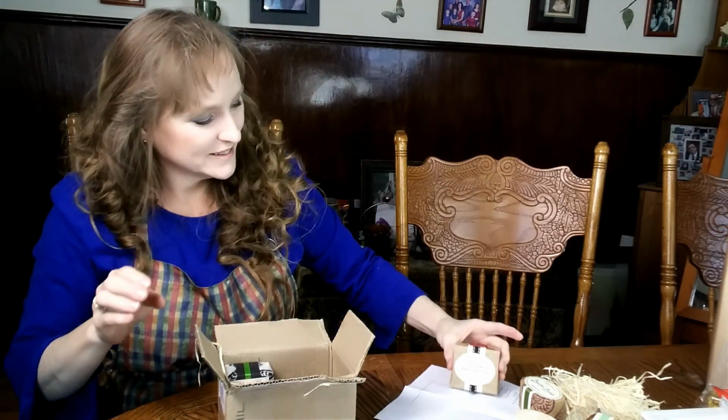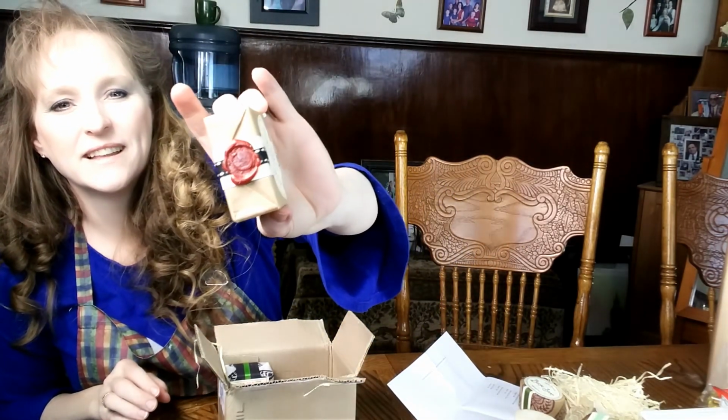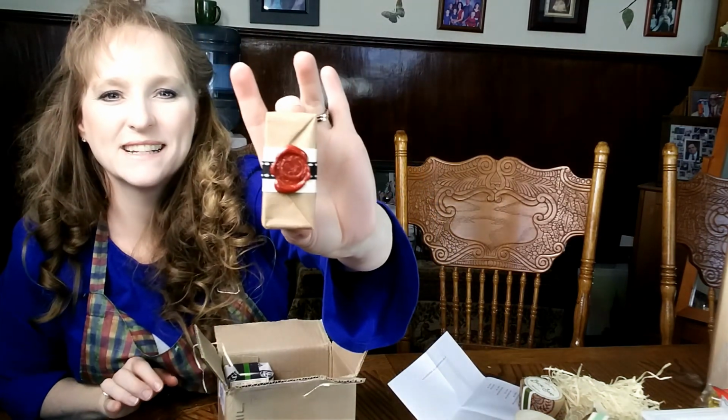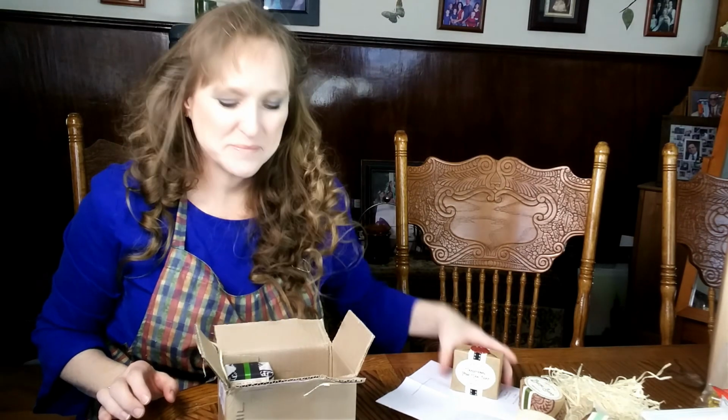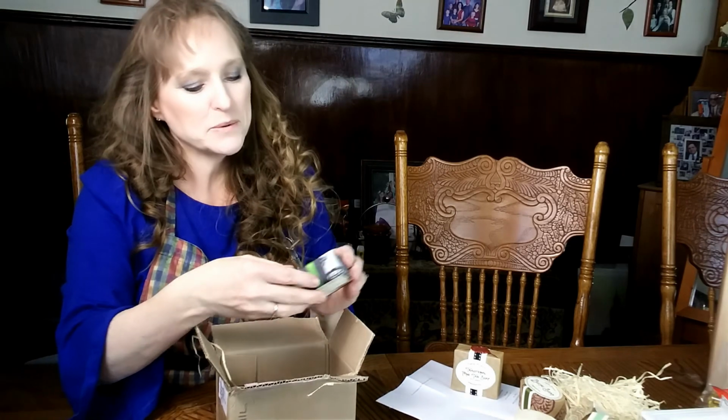Very pretty. And check out the top. I've been wanting to get my own wax seal too. Maybe I'll work on getting some packaging stuff. I've already started that process, but it would be fun.